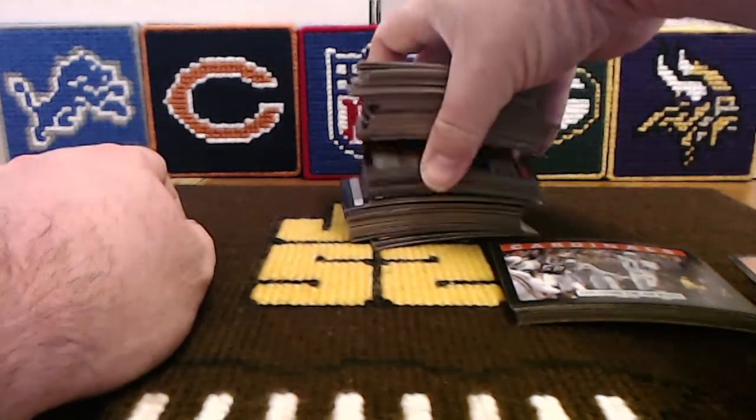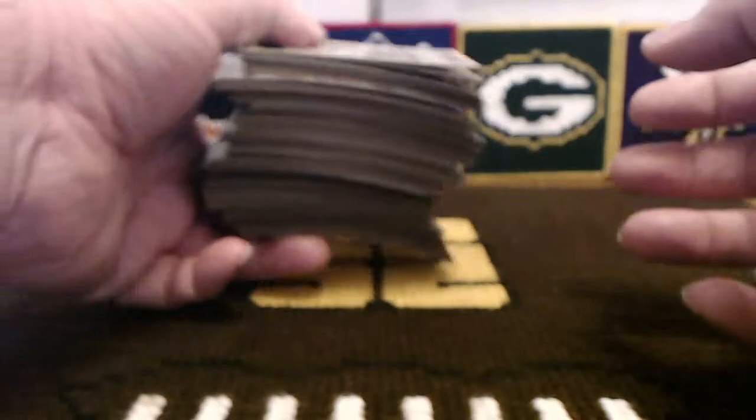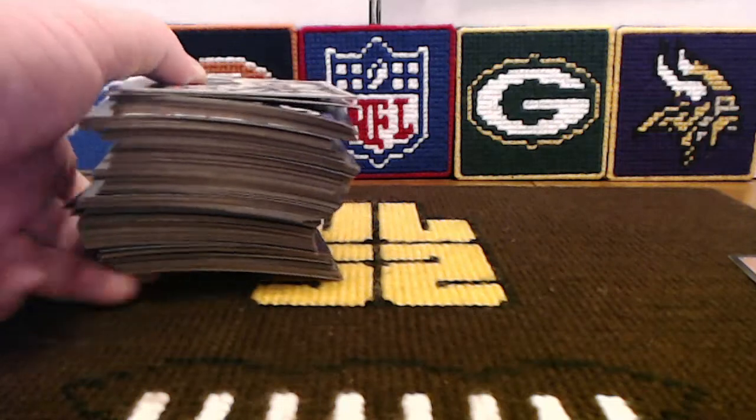we're going to be looking for all 396 of these. I think we got a large chunk of them in these two large stacks that I got from the card show today.